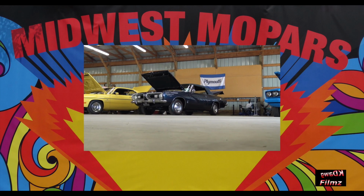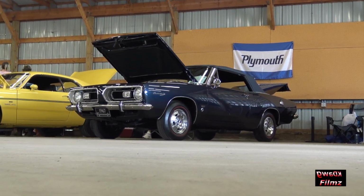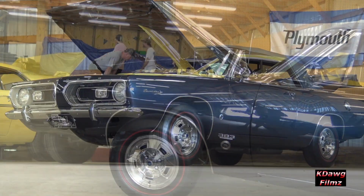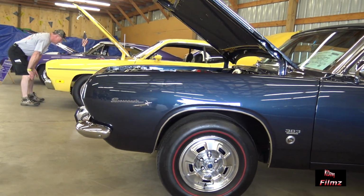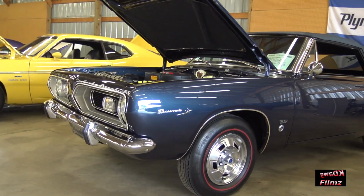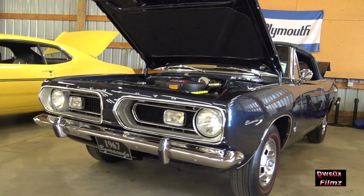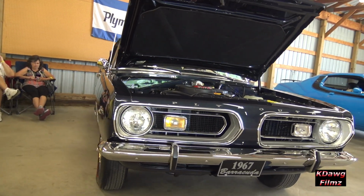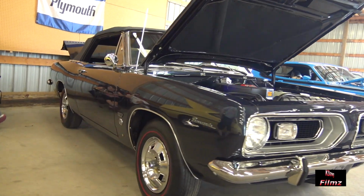This is our 1967 Plymouth Barracuda Formula S 383 4-speed convertible. When I got the car about 2.5 years ago, I contacted Chrysler Historical and got the build card, so I knew every option that came with the car. So this car has basically been restored back to factory original.